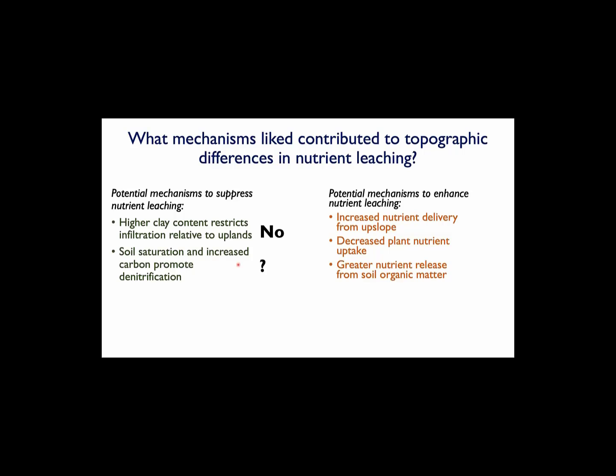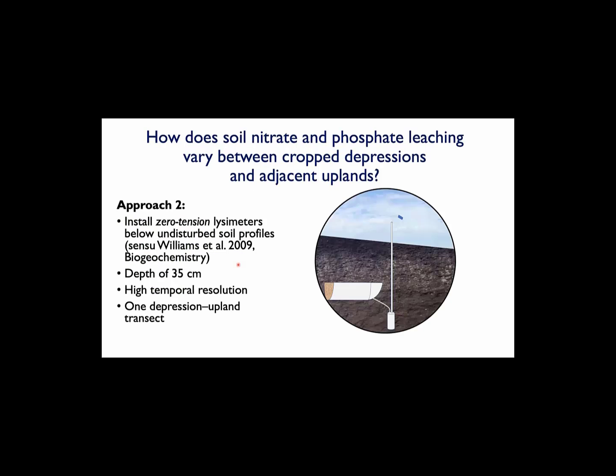So next, we were really curious about the role of denitrification in particular in affecting the trends in nitrate leaching across these transects. And one way to get at this is an approach adopted by my grad student, Nate Lawrence, who installed some zero tension lysimeters across one of these topographic transects and monitored these at close intervals during a couple of years. Essentially, these zero tension lysimeters capture the infiltrating volume, route it to a bottle that we're able to then pump up and actually measure the nitrate concentrations in these samples.